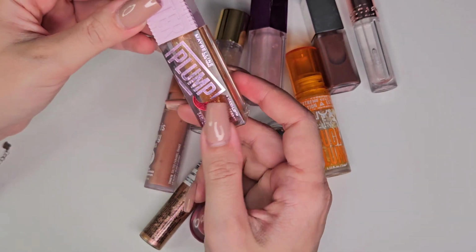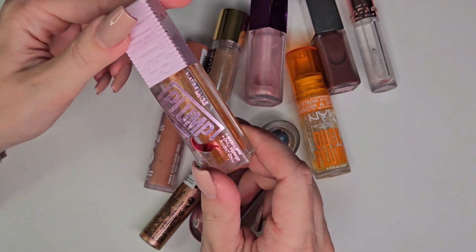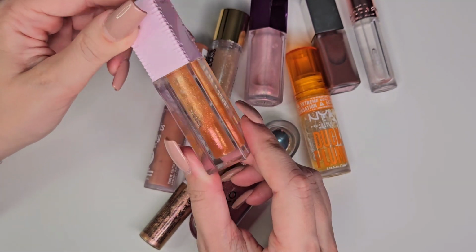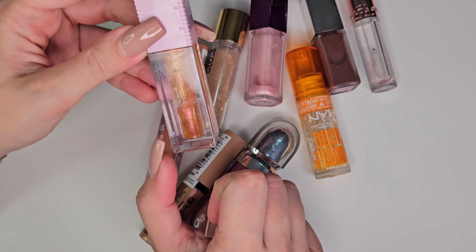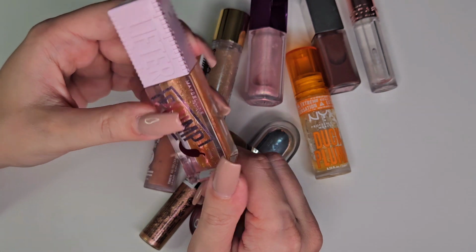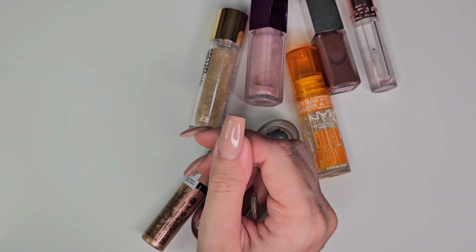Then we have the Maybelline Plump lip gloss. This is really nice. It has some shimmer, but because the shimmer is pretty small, I really like it on the lips. And as you can see, I am more than half done with this one. It's a really good one from the drugstore. This is Milky Gloss from NYX. Again, this is going nowhere, it's one of my favorites.